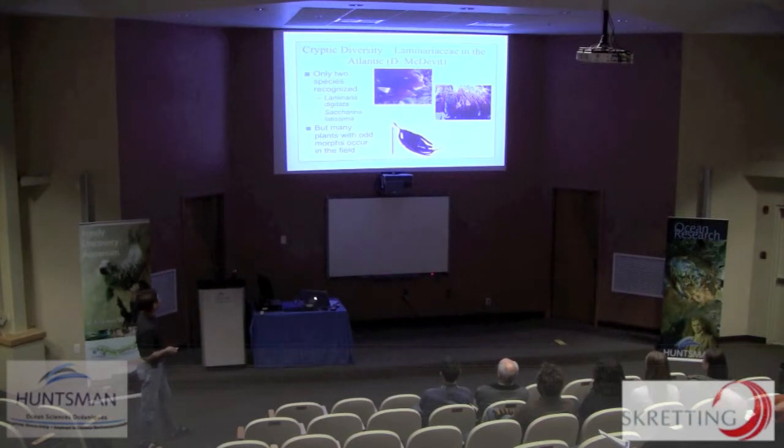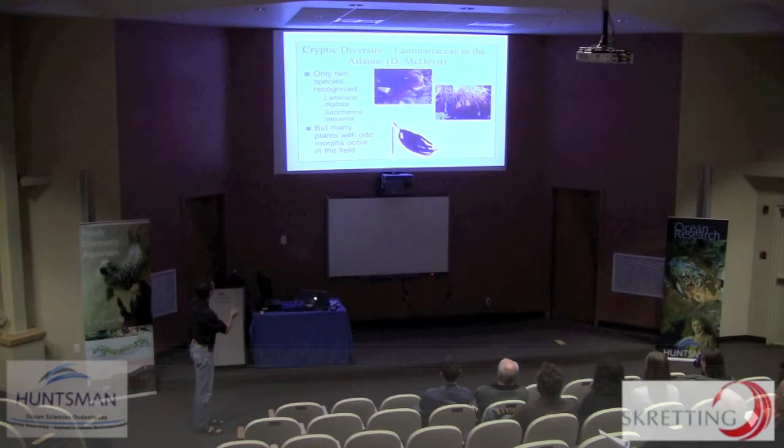An example with the kelps. This is work that Dan McDivitt did in my lab. There are basically only 2 species of Laminariaceae recognized in our part of the Atlantic. There's Laminaria digitata, which is very digitate, the blade is split, and Saccharina latissima, which is not. But of course we see plants like this, and you're like, well, is that one, or is it just that that's kind of torn up a bit?